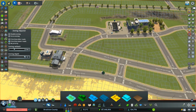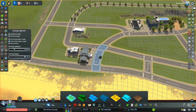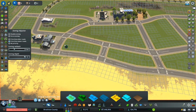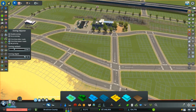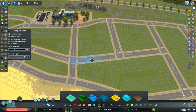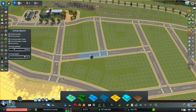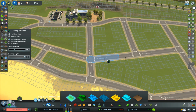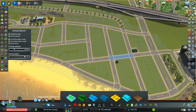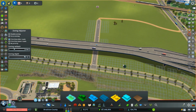Alrighty, and then let's turn zoning off of that one and this one. There we go, and then over here as well, just so we get some waterfront lines. Yeah, that works, and no zoning on those roads either. Or I guess actually prioritize older roads right here. I think that'll be better. And then no zoning there. Okay, I think we're set to kind of start building a little bit. Let's actually take zoning off of that one.